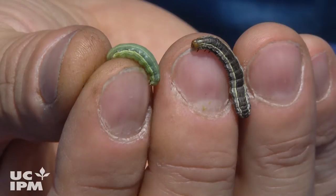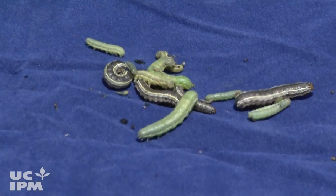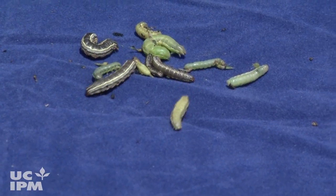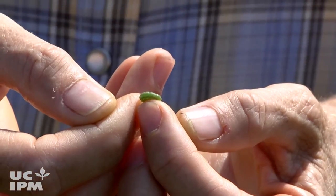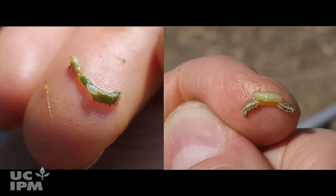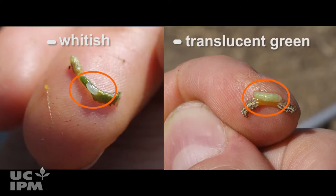The next step is to determine how many of the caterpillars are healthy or parasitized. It's not easy to do this by just looking at them. Can you see any differences in this group? Probably not. To confirm whether a caterpillar is parasitized, pull the body apart. Parasitized caterpillars contain wasp larvae that are whitish or translucent green in color.